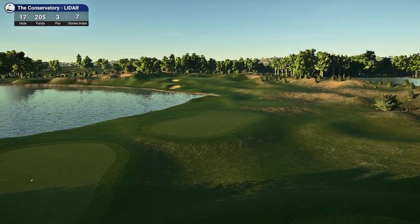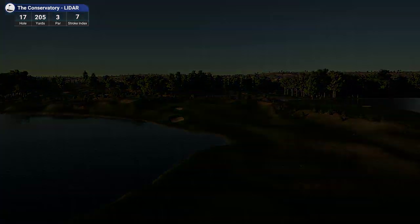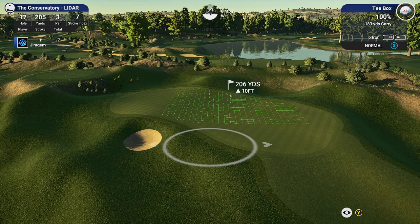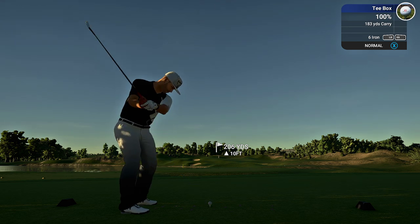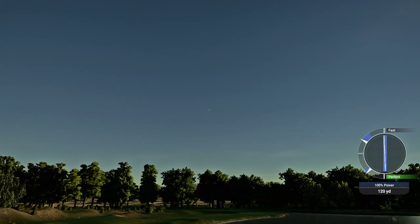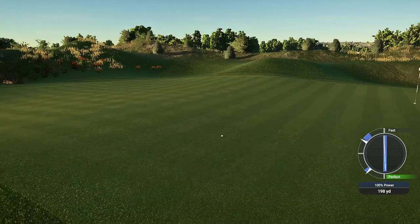Okay, hole 17, 205 yards, par 3, stroke index 7. 206, playing about 209. 183. Do you know what? I think that's going to be enough, you know, that wind. Oh no, come on. Need the wind to push it around to the right. Get up, get up! Oh, that's going to work out okay.